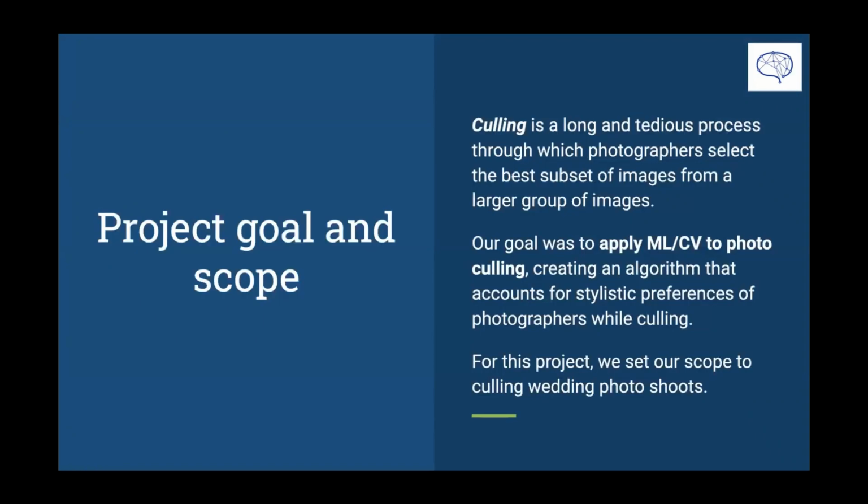Now I'm going to speak a bit to the project scope and the overall goal of the entire project. The main problem was that photographers typically take a few thousand images in any given shoot, but only select a few hundred for the final product. And this process of cutting down is known as culling. And culling is a long and tedious process through which photographers select the best subset of images from a larger group of images. And our goal was to make the machine learning model personalized, as each photographer culls differently. Some may have a preference for certain angles or color composition, while others do not. And we wanted to personalize this process of culling by creating an algorithm that could learn how each photographer culls images, then being able to perform culling in a way that reflects their artistic style. And for this project, we set our scope to culling wedding photo shoots.